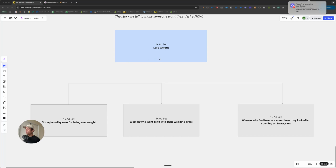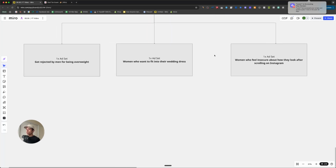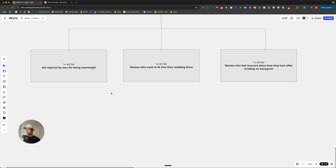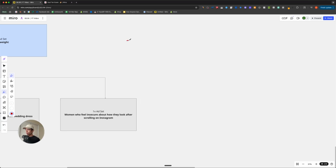And now that you've figured out what people actually want to get out of your product, we can test for what specific story is going to make them want to achieve that result right now. So we've got being rejected by the opposite sex, women who want to fit into their wedding dress, and women who feel insecure about how they look after scrolling on Instagram. And you're going to do the same exact protocol. You're going to let this run for another 72 hours.